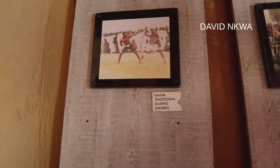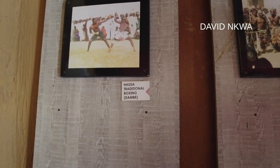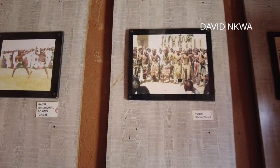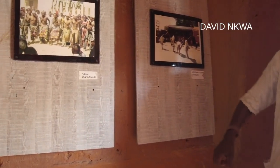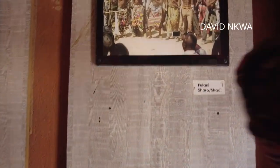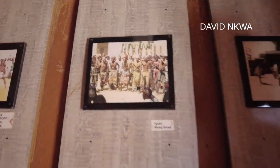Do you know about this festival? I know. This Sharo festival is normally a marriage festival. When a lady wants to get married and there are contestants who want to marry her, they come out for the festival they call Sharo, where they flog each other. If you can receive the pain, this week I will flog you 10, and next week you will flog me 10. That's what is called Sharo Shadi.